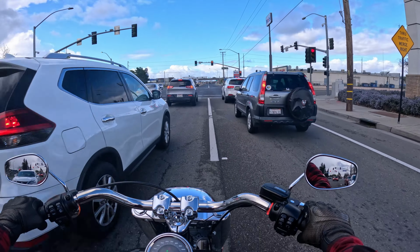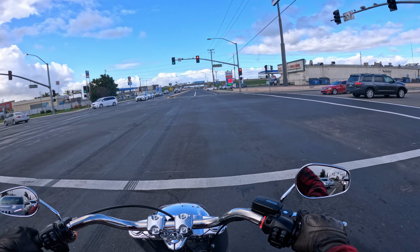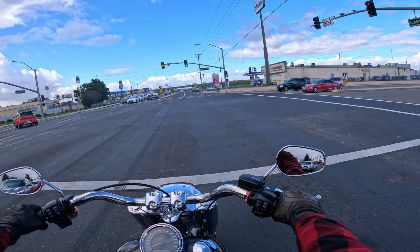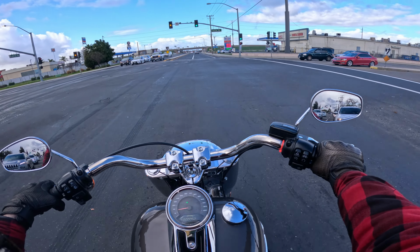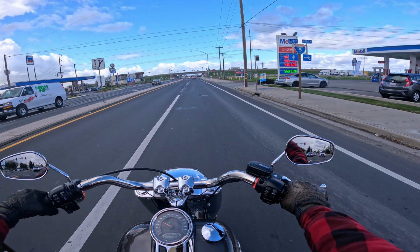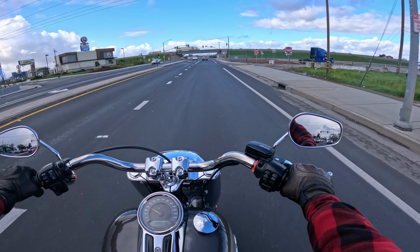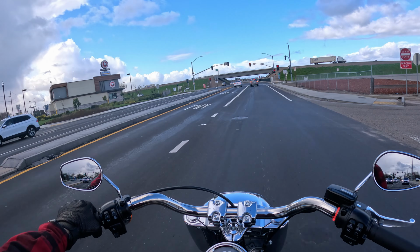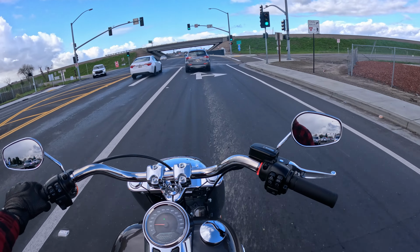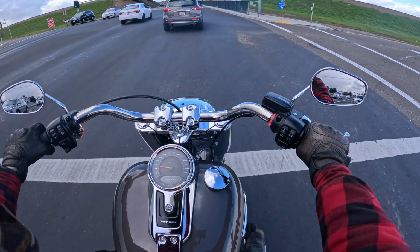But man, the 114 Fat Boy felt a little bit more responsive than the 117 on the Lowrider S. Maybe it's just in my head, I don't know, but maybe it has to do with the wind protection. That could be it. But man, it's starting to get cold. Hopefully it doesn't rain, and hopefully I can make it back on time and get myself another demo ride. But man, this bike is beautiful.